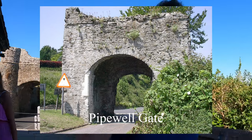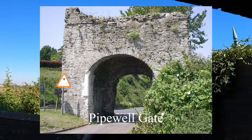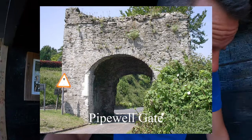And we're going to have a little rest here out of the sunshine just for a second as we say goodbye, as our trip here to Winchelsea ends our exploration of East Sussex.